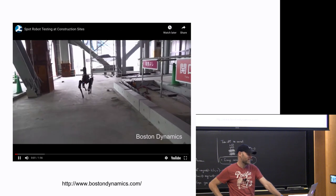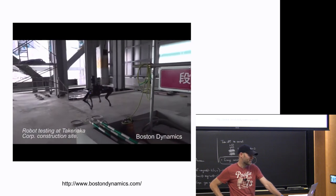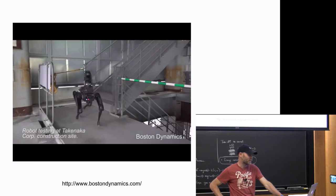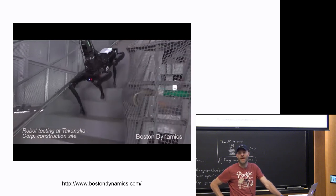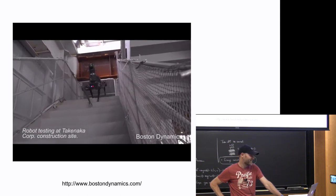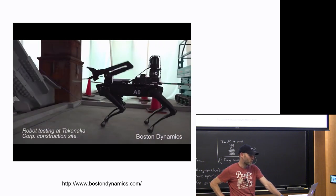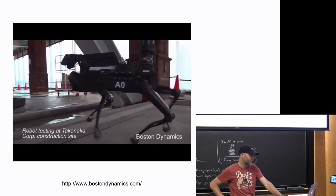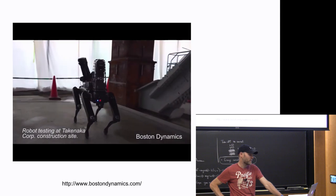Now it's Spot: electric, quiet, and totally plausible moving around in an unconstrained environment. This is the first video I saw them put out where I thought, that seems like a practical thing to have. Remotely piloted in this case, with the joysticks not telling the robot where to walk, and all the gaits figured out. It's supposed to be for inspection. A little bit of terrain perception, but a lot of robustness.